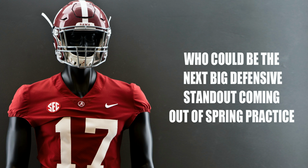Let's highlight a couple of players on the defensive side of the ball and see who that might be. In my opinion, the one name I've heard over and over coming out of last year is Christian Barmore. I think on the defensive line, he could be the next Quinton Williams to step up and make an impact. So look for him in spring practice.